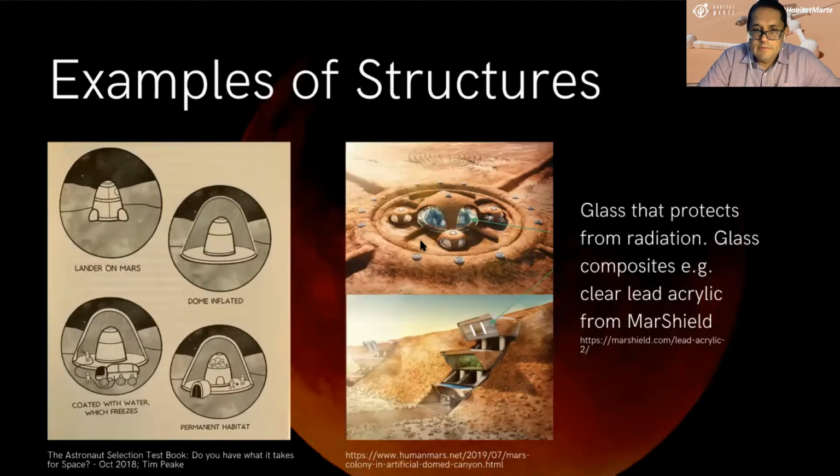Here we can see some images, some conceptions, also the credits. Possibilities of glass that protects from radiation. You can see some research on the mass shield technology, which receives the light but also protects from cosmic radiation.